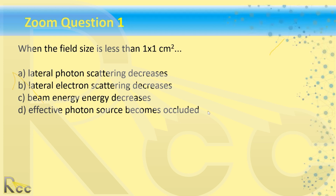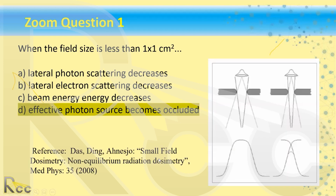Okay, great. So good news, 43% got it right. The answer is D. The effective photon source becomes occluded. And we show this here. I talked about the fact that as you get down to very small fields, you're occluding the ability to see the source. Now, let's look at the other options. Lateral photon scattering or lateral electron scattering doesn't decrease or increase. This depends on the type of medium, right? If you're dealing with one type of medium, it's an irrelevant thing. So it's not really relevant to this. If you're dealing with a medium less dense or more dense than water, that's where the lateral photon scattering either increases or decreases. And then C is beam energy decreases. Actually, beam energy increases slightly, so that's not true. Okay. So D is the answer, and you see that.